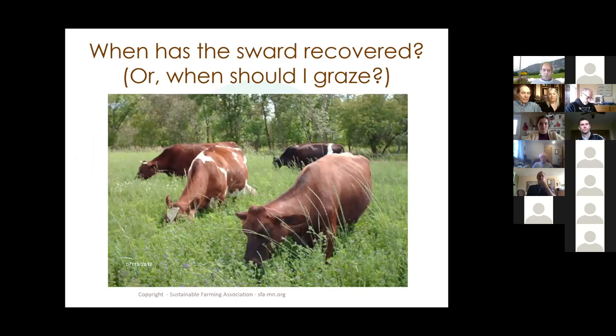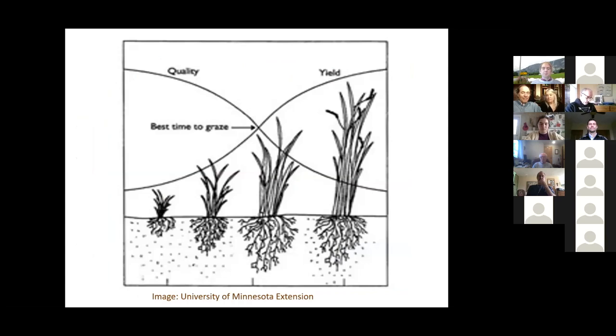So when is the sward recovered? And I apologize to you small ruminant people, I don't have sheep or goats in here, I just had a cow picture that worked. Again, it's that answer: it depends. This is an old picture you'll still see around in grazing literature, and I've actually seen a few people still using it, which kind of disappoints me a little bit, and I'll explain why in a moment.